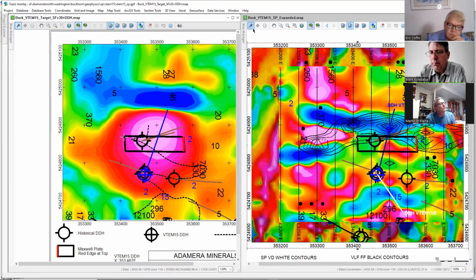The SP data shows itself as a low voltage, and you can see the semi-coincidence of the VLF and the self potential and the VTEM. And now we look at the numbers over here. These vertical numbers over here, that's a soil sample collected by Kinross at 7,030 ppb, 7 grams gold. Over here is a rock sample worth 12 grams of gold.